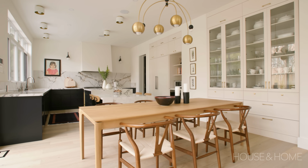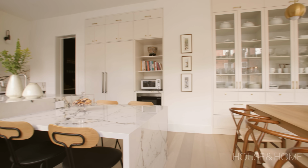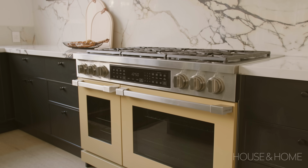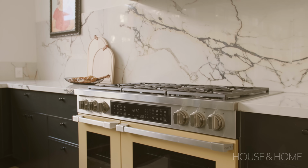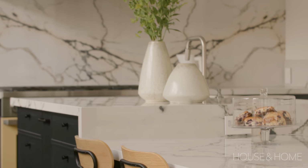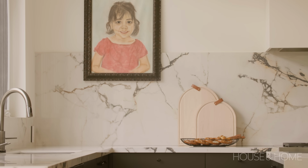What we were lucky to do as part of this build was actually upgrade to porcelain. What was nice about it and moving away from quartz is it's got a lot of good patterns and veining that looks like real marble. And that was what it was, but it's a lot more durable in the sense that, you can easily wipe, you don't have to worry about the stains.